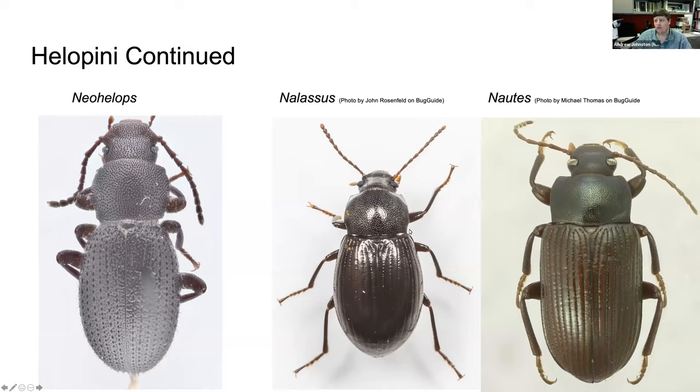Nelasis was previously known only from the Old World, but several species got moved from the Western and East Coast US and Canada to Nelasis. And also this genus Neohelops was described from Texas for this flightless form, which lives out in the desert. And there's a lot of these that occur all throughout North America. So all of these groups really need to be revised pretty desperately.